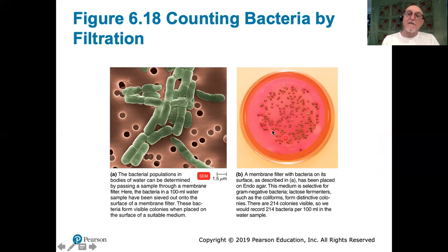And what's happened is it's filtered out bacteria, and where each bacterium was filtered, it grows a colony. This is probably something like MacConkey's agar that we saw before, which is selective for gram negatives, and it's strongly selective for gut bacteria, for fecal coliforms. So where each one grows, you see a distinct colony and you count them. You know your dilution series, you know how many colonies you've got, you can work out the population of the original.